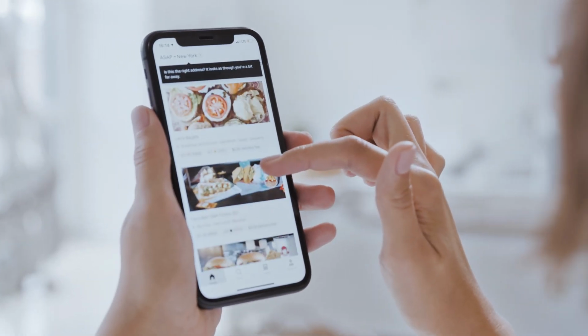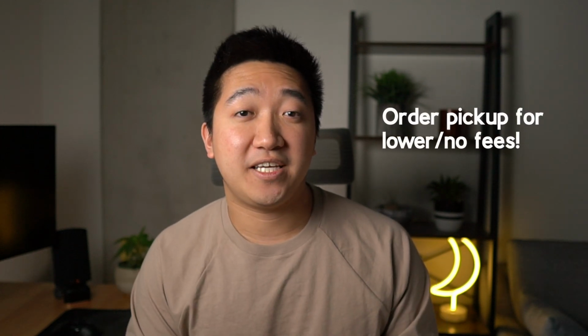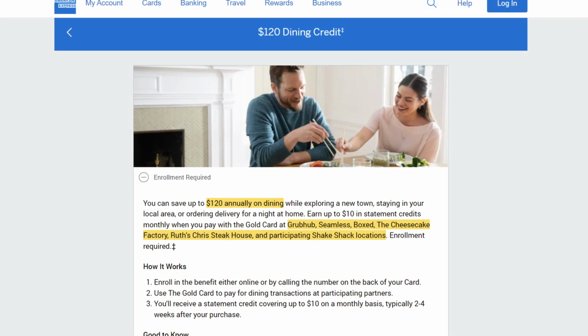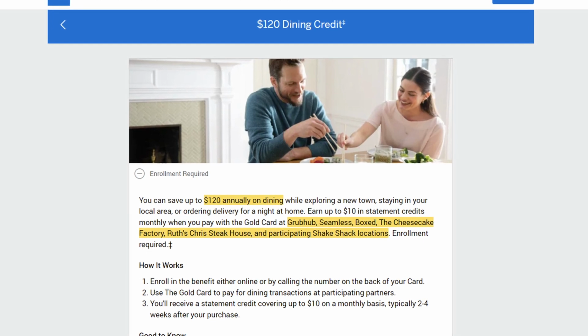So if you take at least one ride a month, or order from Uber Eats, you'll probably be able to use this credit pretty easily. And remember, you can always order for pickup through Uber Eats to avoid the delivery fees and the extra service charges. Then the other credit you get is a $120 dining credit, also $10 a month, at specific places like Grubhub, Seamless, Boxed, Cheesecake Factory, Ruth's Chris Steakhouse, and certain Shake Shack locations.